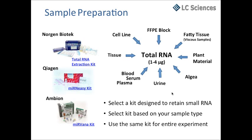Then nowadays, of course, more and more blood, serum, and plasma samples are becoming popular because they're less invasive, as well as urine samples these days. The sample amount, typically we ask for more, but we can deal with 500 nanogram. Typically the default amount that we would use is 1 microgram of total RNA, and we would ask you to send 2 microgram.